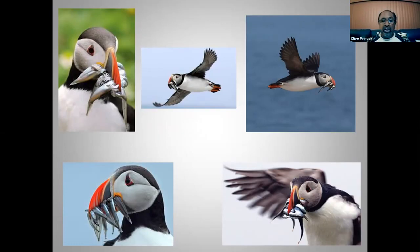One of the interesting things that you'll notice in these photographs here, and even whenever you see the birds on television, or if you're fortunate enough to see them in the wild, is that they're able to hold a lot of fish, which are their primary diet. They're able to hold up to as many as a dozen fish in their beaks.